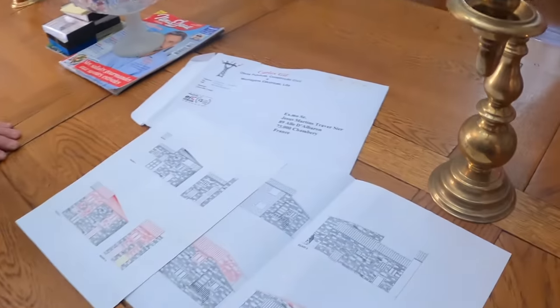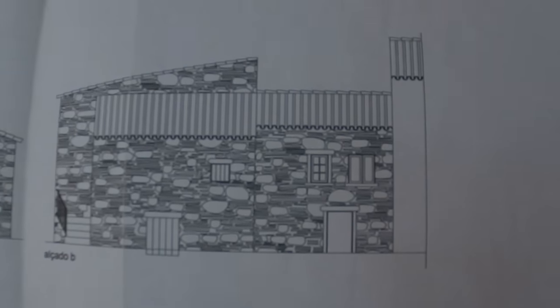Wow. Fantastic. So you've done a lot of work. That was the house before.